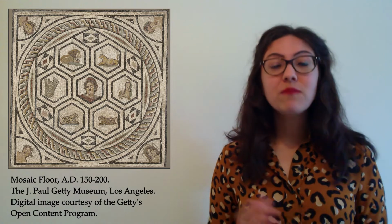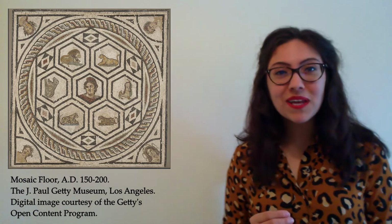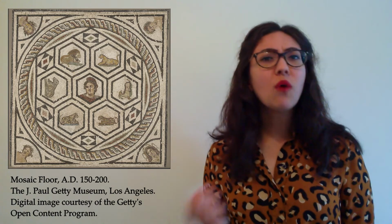You could find them in private buildings like houses, homes, and in public ones like large Roman baths, the Forum, which was their marketplace or outdoor public space, shops. Mosaics were absolutely everywhere in the Roman Empire.